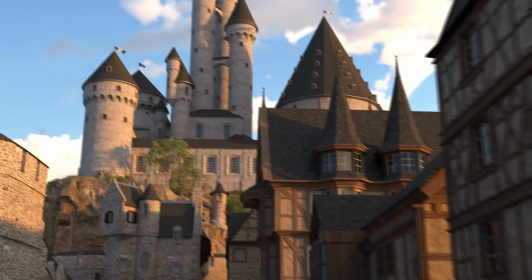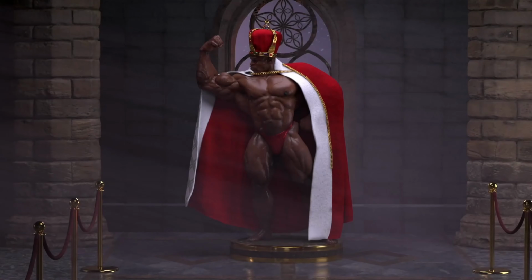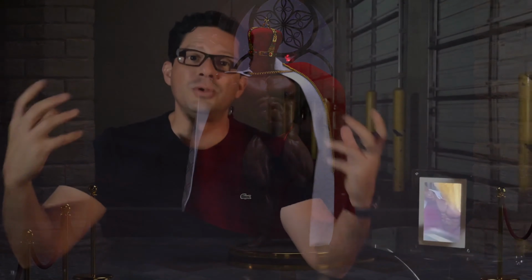There's also the environment that we built around the concept of Ronnie being the king of bodybuilding. So we created a castle and a village, and everything is happening inside this room, inside this castle, which is sort of a museum that holds all of those beautiful sculptures of Ronnie Coleman.